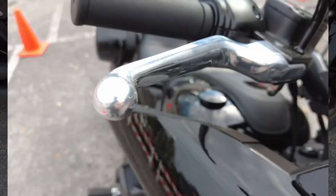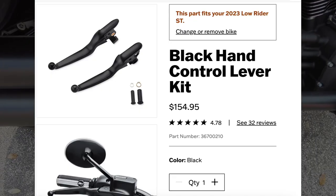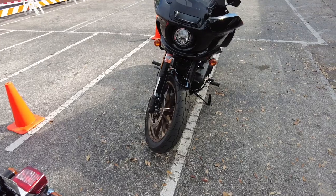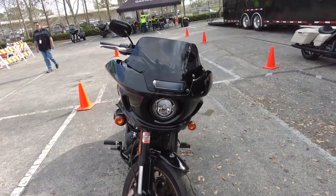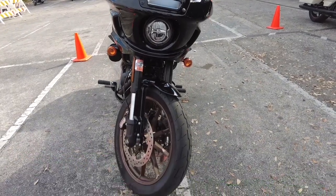Chrome levers. Why, Harley-Davidson, are you putting chrome levers when the whole bike is blacked out? This just doesn't make sense. Is there a shortage of black paint in the world where you had to go to chrome? Perhaps, I don't know. What I like about the motorcycle is the fairing. It does a great job. It gives a cool, aggressive look.